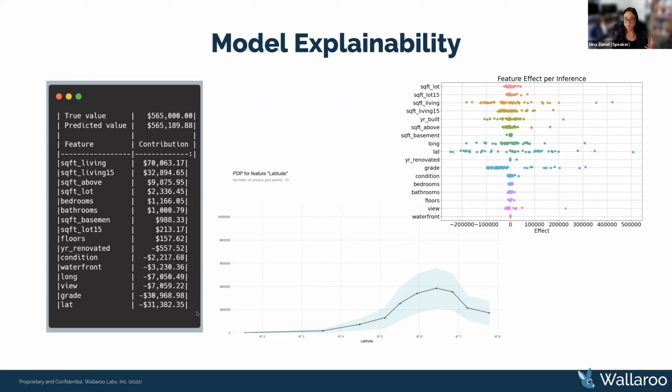We can do other kinds of things with SHAP analysis. We can take a particular feature and try to understand how the value of that feature affects house prices over the entire sample of predictions that we're looking at. If we look at latitude, which is the north-south position of the house, I happen to know that for this particular housing market, the city center is right about here.